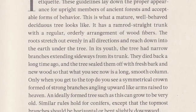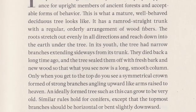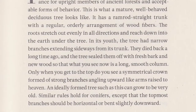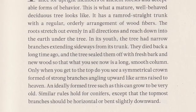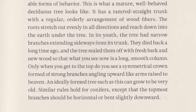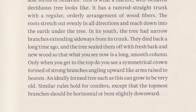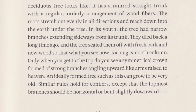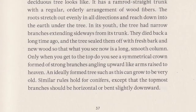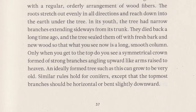In its youth, the tree had narrow branches extending sideways from its trunk. They died back a long time ago, and the tree sealed them off with fresh bark and new wood so that what you see now is a long, smooth column. Only when you get to the top do you see a symmetrical crown formed of strong branches angling upward like arms raised to heaven. An ideally formed tree, such as this, can grow to be very old. Similar rules hold for conifers, except the topmost branches should be horizontal or bent slightly downward.